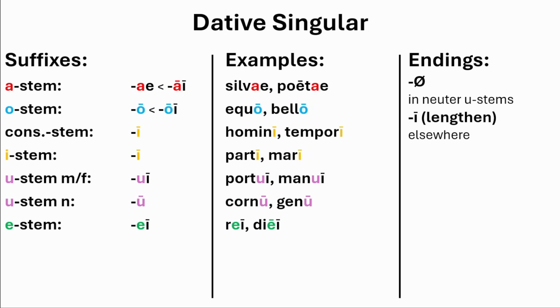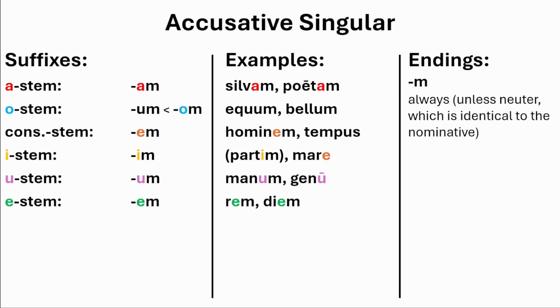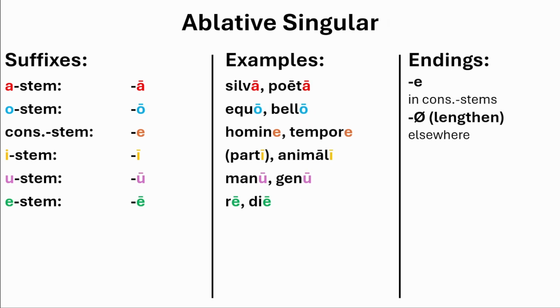The dative singular finally presents some consistency. It was originally straightforwardly a long I ending, with the sole exception of U stem neuters, which have kind of given up on inflecting in the singular. The accusative singular was always just M, except for neuter nouns whose nominative wasn't also M. The rule that the nominative and accusative are identical for neuters has always held true throughout history. The ablative singular is a long form of the theme vowel except for consonant stems, where it's just short E.